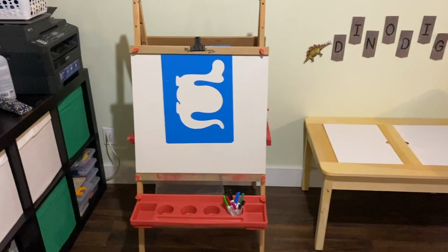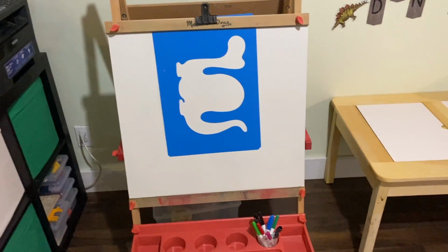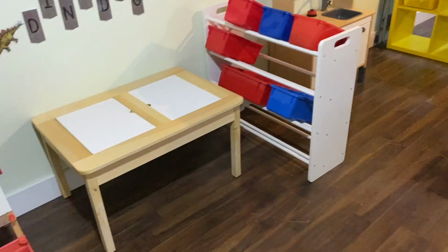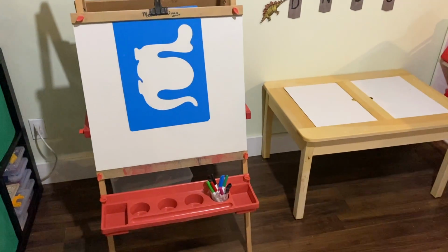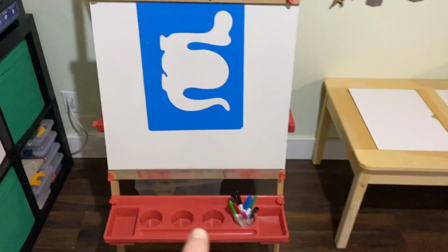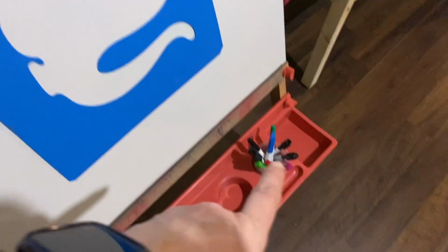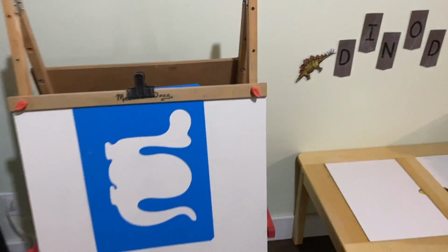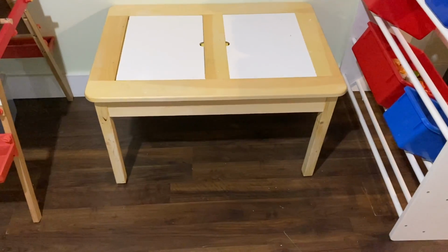I have a Melissa and Doug easel. This was a great deal. Somebody posted this, and a little table, free on Facebook Marketplace, and I was able to snag it, which I was super happy about. This is whiteboard, which we'll be using as a painting side, and I also have markers for the whiteboard. And then back here is chalkboard, which I will be using as well, depending on the day.